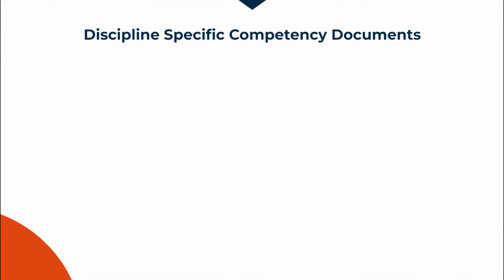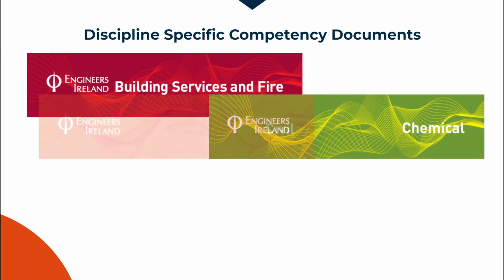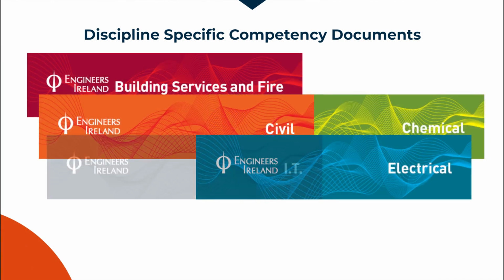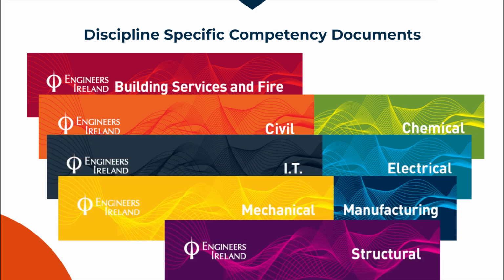And also on top of that, then we have our discipline-specific competency documents. So these are also downloadable PDFs that you'll find on the Chartered page of the website. And these documents have been combined using examples from engineers who have previously achieved the title. So it's a great way of understanding what types of examples were being used and how you can start to think about what projects, what key roles you're going to use to benchmark your own experience against the competency section of the application.